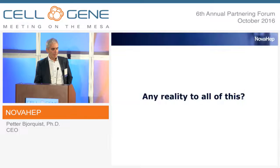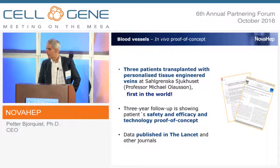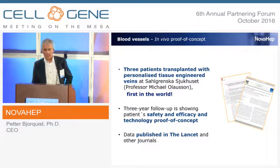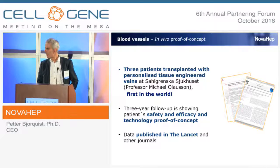And about the reality of all this now. So in Gothenburg, Sweden, with start in 2011, three patients, being three kids, were transplanted with DN recellularized blood vessels. The three kids, they had a disease called portal vein obstruction, making the livers failing. So they were all three on waiting list for a liver transplant. And as you may imagine, to transplant a liver to a child is a very tricky process. And it's also very costly because the child needs to live the rest of his or her life without an immune system.